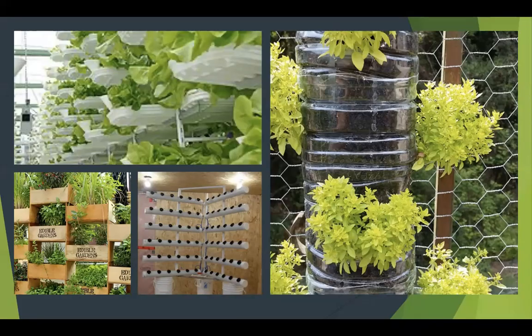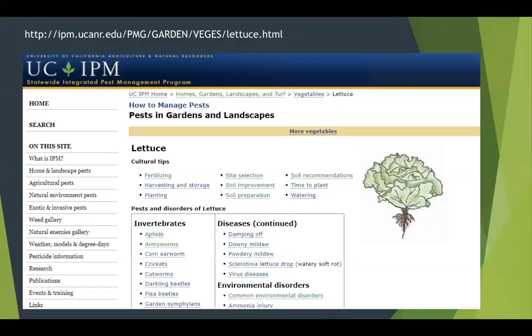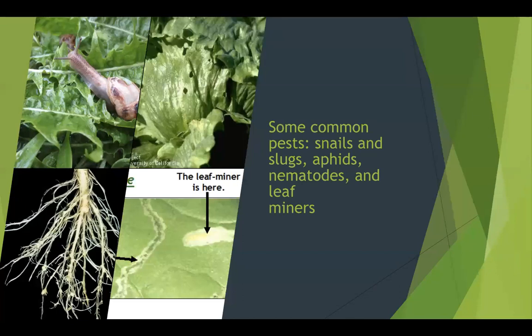For more information about any of these things, you can always look up details at the UC IPM website. Take a look at how to manage pests in the garden and landscapes, and just look up your plant, for example lettuce. And you will be given a list of the possible invertebrates and diseases that could pester your plant. Some of the common ones we're very familiar with: snails and slugs, seen up there on the left at the top. The damage that aphids have caused is up there at the top on the right.